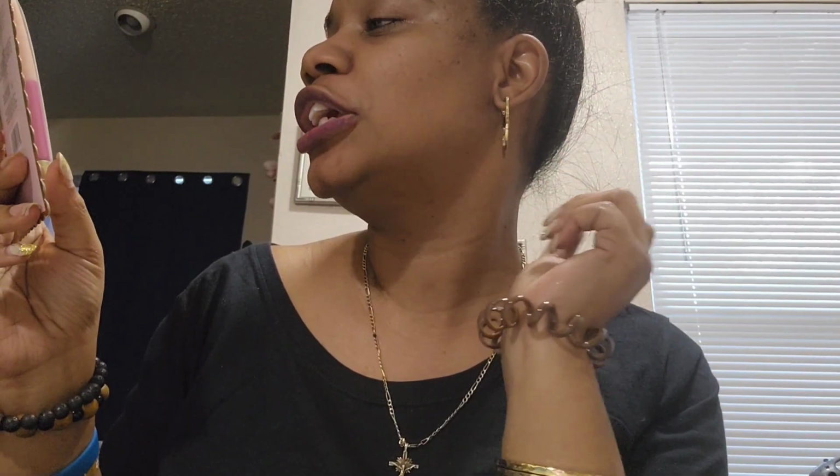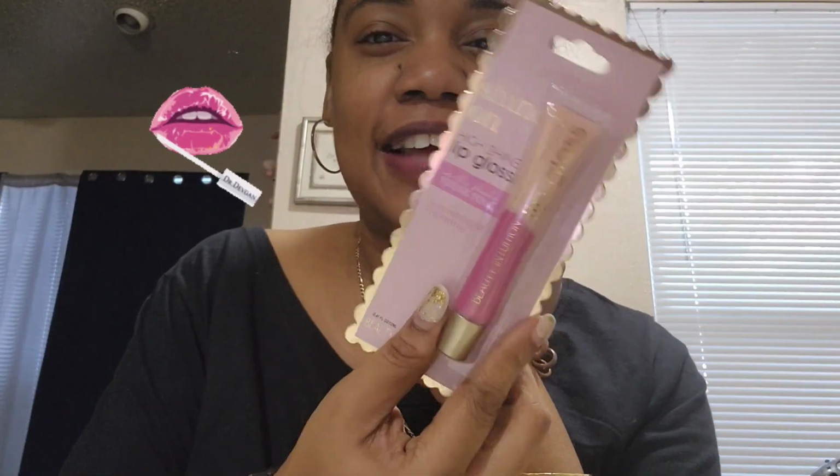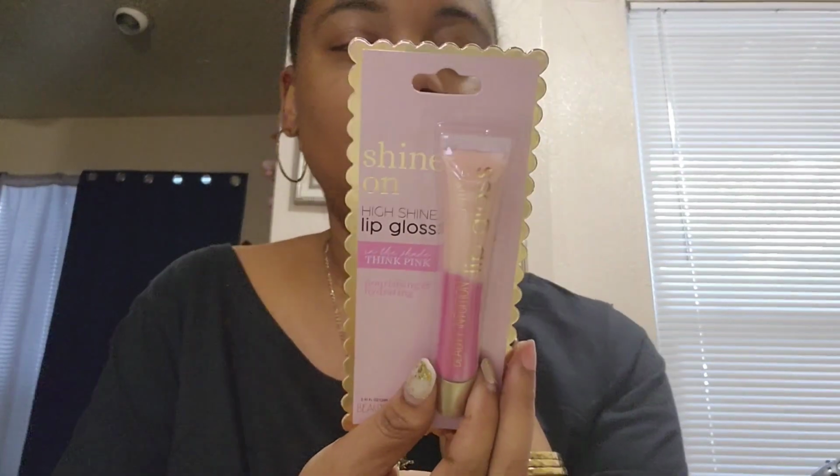Because I prayed over my baby lips. When I was pregnant, I prayed for my baby to have some lips. When she was born, I prayed that them lips be succulent and juicy. And that's what her lips are. They are. She got some juicy lips. And I love my baby lips.